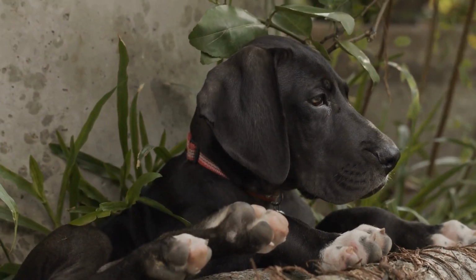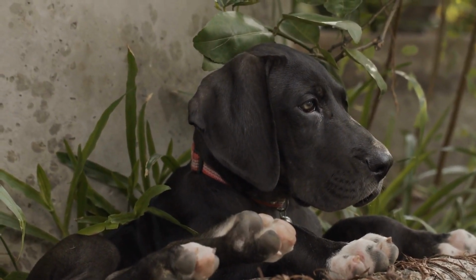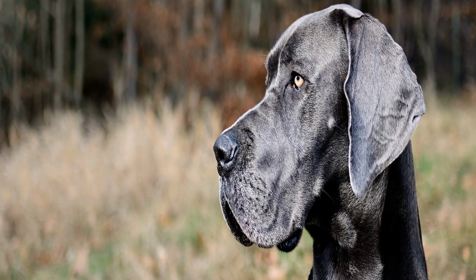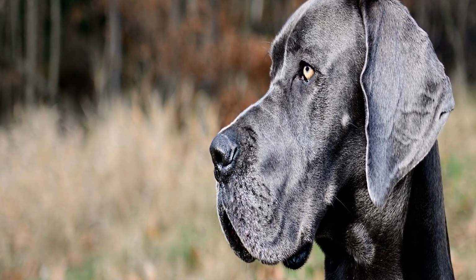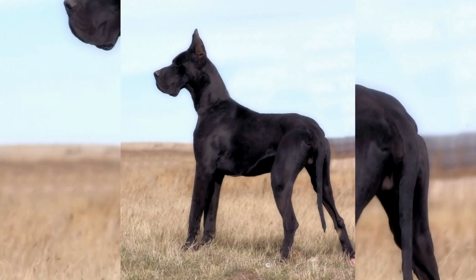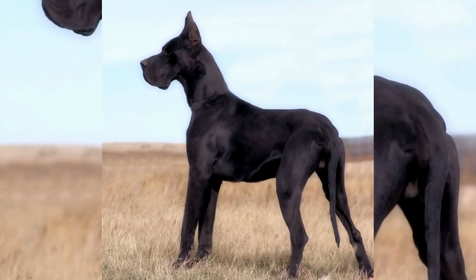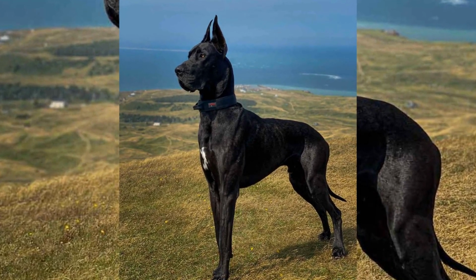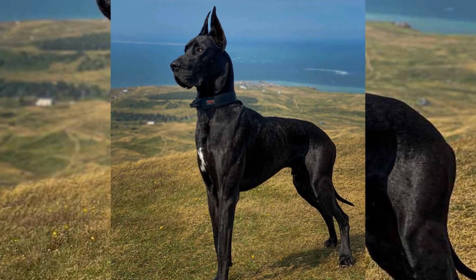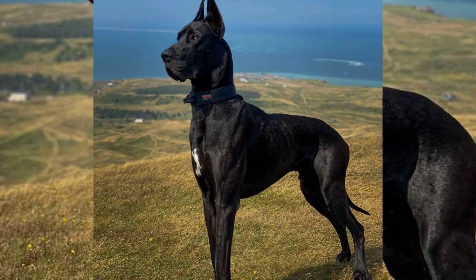Speaking of exercise, it is crucial to provide your Dane with regular physical activity. Daily walks are a must, but the challenge lies in finding safe and suitable routes in a bustling city. Avoid busy streets and crowded sidewalks, as they can be overwhelming for your dog. Instead, try to find quieter backstreets, parks, or even designated dog-friendly areas where your Dane can enjoy a good run without excessive noise or distractions.